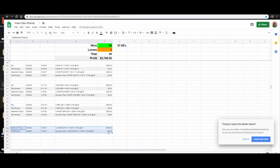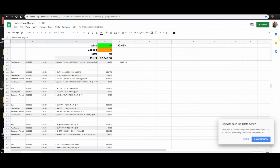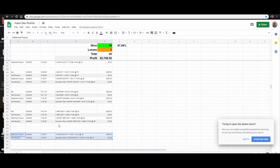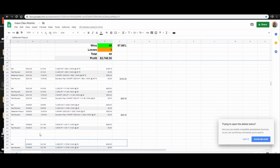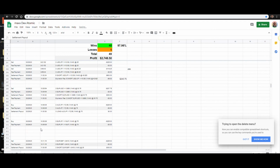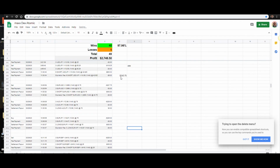And we got the Euro JPY. Okay, that's a boo-boo. There's Euro JPY. It's up here. That was a long instead of a short. Right there. And that goes there. And then this one comes up here and goes here. Let's do that. Okay.